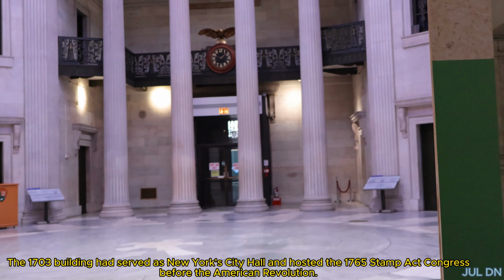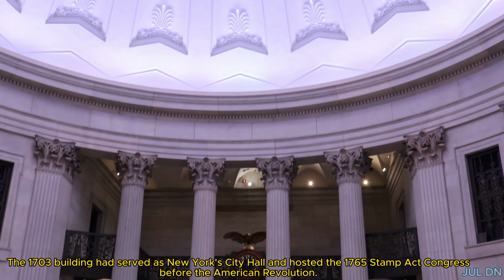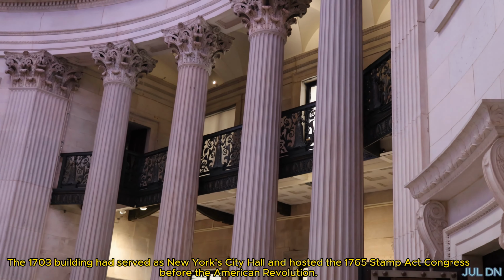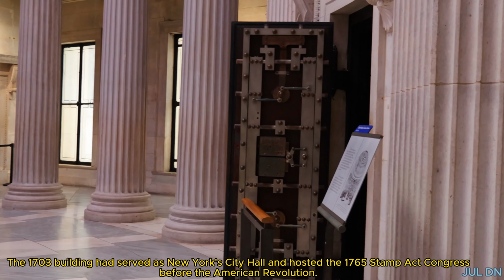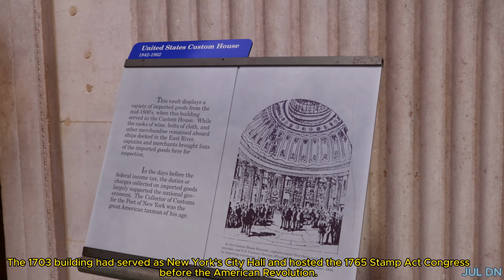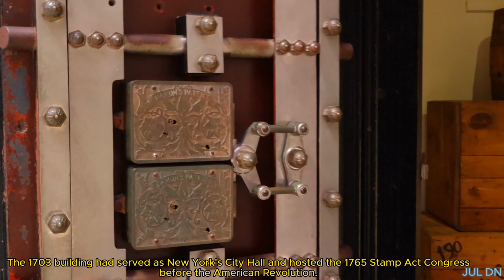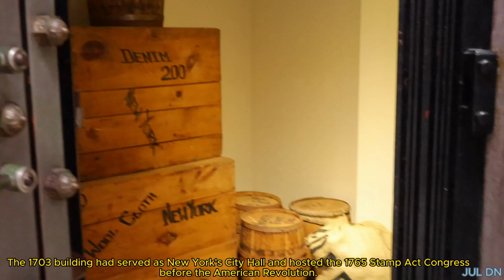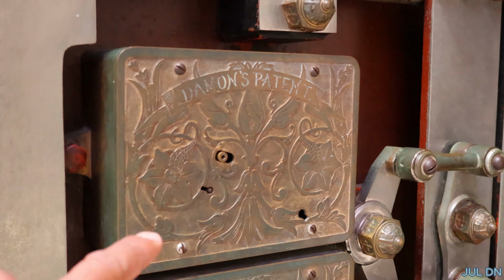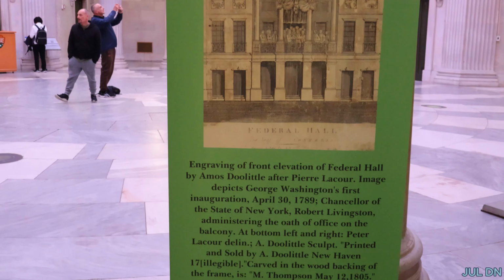The 1703 building had served as New York's City Hall and hosted the 1765 Stamp Act Congress before the American Revolution. After the United States became an independent nation, it served as the meeting place for the Congress of the Confederation, the nation's first central government under the Articles of Confederation, from 1785 to 1789, and the building was expanded and updated. It even has a vault for the gold reserve of the US government.